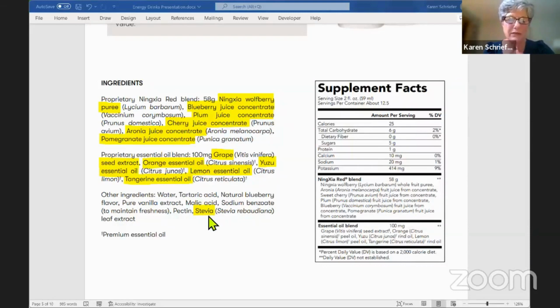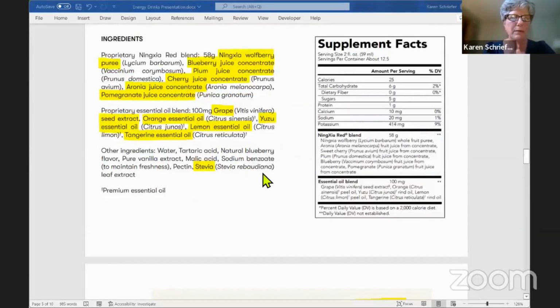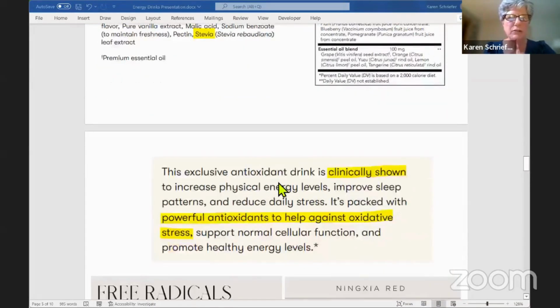And it's sweetened with stevia, which I mentioned before is a very minimally processed natural sweetener. And being a nutritionist, anything with sugar I would not want to recommend, but the stevia, in small amounts, I think is very safe to use to sweeten your drinks. Okay, and the supplement facts: it's very low in sodium, only 20 milligrams. It's got quite a bit of potassium in there, 414 milligrams, 25 calories. It's 5 grams of sugars, and that's natural sugars from the fruits. No other sugars are in there except the stevia, which is a plant that's not really sugar.